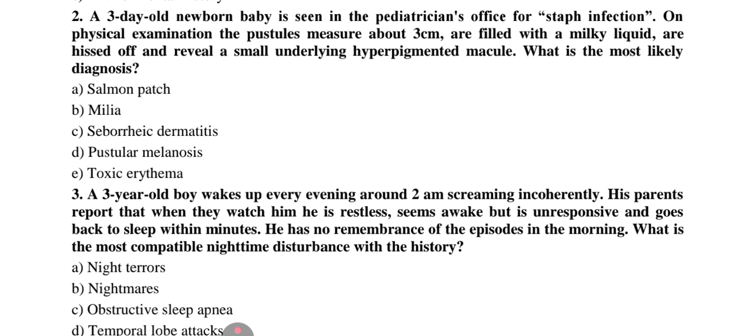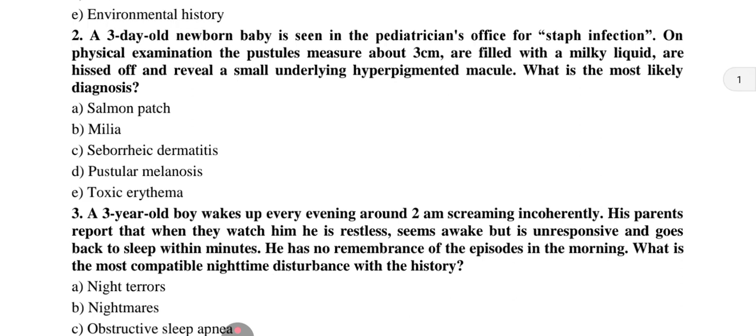Option A is not correct because salmon patches are made up of pinkish red macules on the forehead, eyelid, or nape of the neck, but don't have pustules. Milia constitutes small, pale white papules without pustules or residual hyperpigmentation. Option C is not correct because seborrheic dermatitis corresponds to yellowish, greasy scales on the scalp and folds and does not contain pustules. Toxic erythema corresponds to erythematous papules or pustules on a red background but with no residual hyperpigmentation.